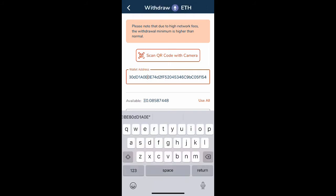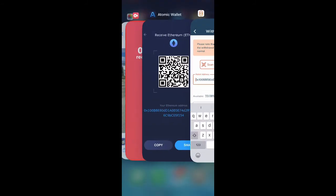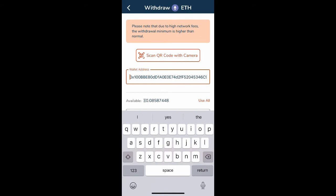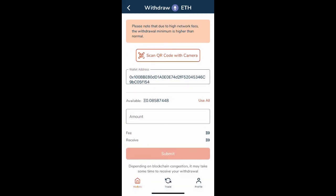It is always so good to double check that it is a match. So it starts with 0x100. There seem to be common errors of people copying contract addresses or doing other things, and then they send their ETH to nothing. It just vaporizes and it's gone. So make sure you're a little bit careful. It's the proper wallet address. It's a wallet address that can receive it. This is starting with 0x, which means it's an ETH address, so it's going to receive the ETH, and I'm going to use all. So I'm sending 0.0858.